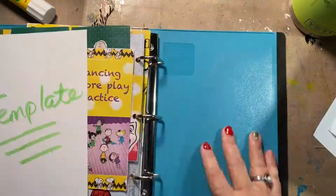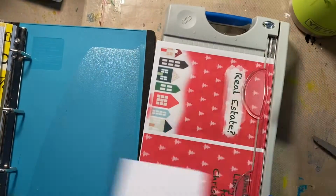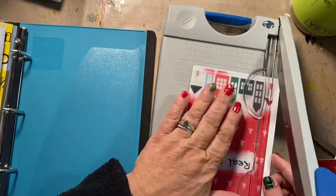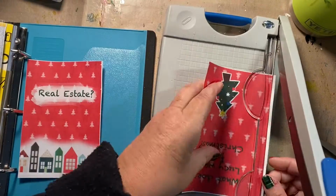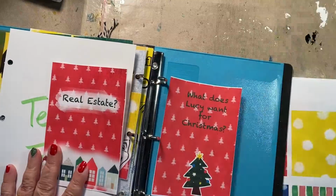Okay, so day 9 is about Lucy's wish list for Christmas. And she goes through some typical Lucy statements. And then she said, all I want for Christmas is real estate. It's like, Lucy's thinking of money, money, money, and future, future, future, or whatever.